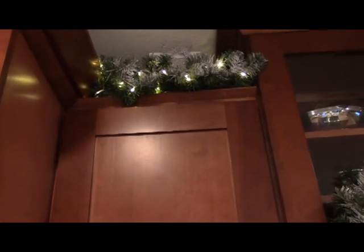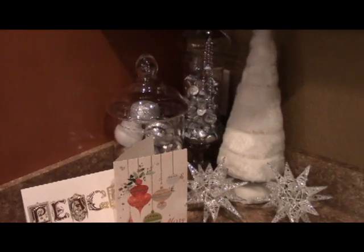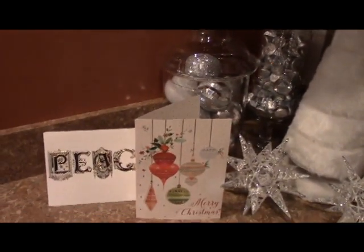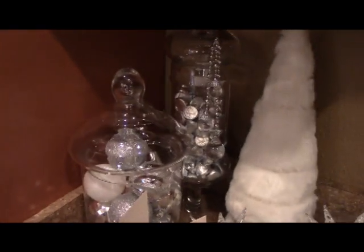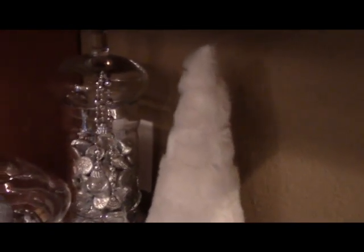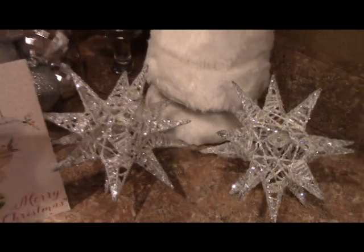And here's the other side. Here's another vignette that's up under the cabinet in my kitchen here. And you can see there's some more appearance of Christmas cards. We have some apothecary jars that have ornaments in them, some candy, and then this beautiful fir Christmas tree that I purchased from Lowe's. It was on sale for $5.50. We have a few glittered stars here that I purchased from Pier 1.